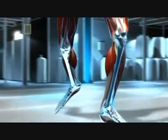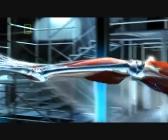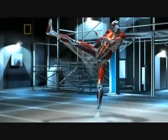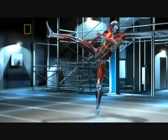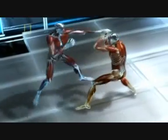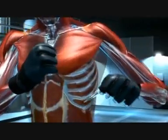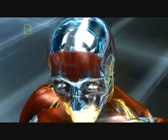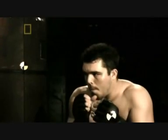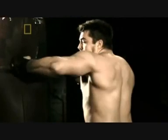So if a leg increases an attacker's reach and maximizes the amount of force delivered, why not kick every time? The need for accuracy. Despite their advantages in reach and power, kicks are harder to target, easier to block, and leave you more vulnerable to counterattack. For reliability and accuracy, the punch is the more effective knockout tool.